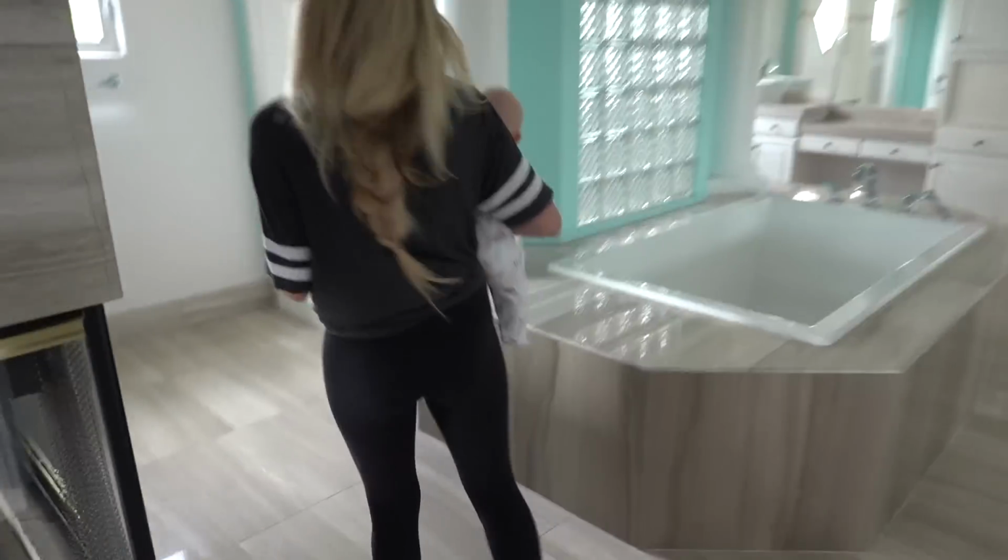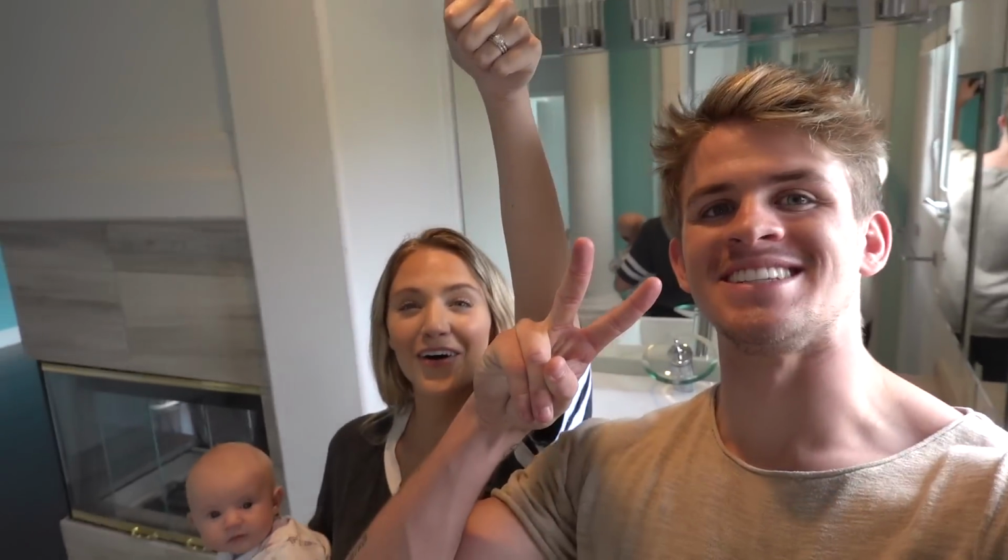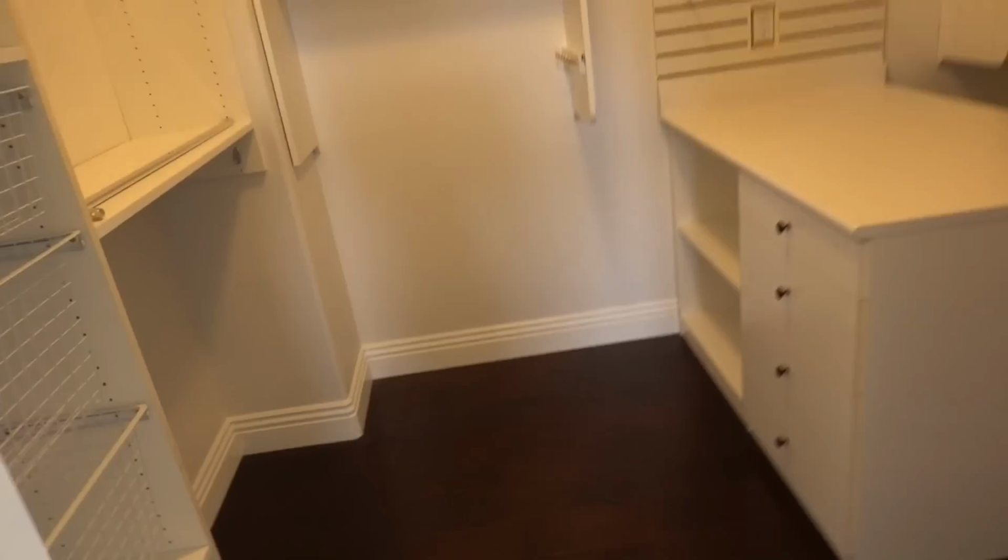And this is our master bathroom with our bath and fireplace and two person shower. Woo! Two persons. Yes. And this is Savannah's master closet.